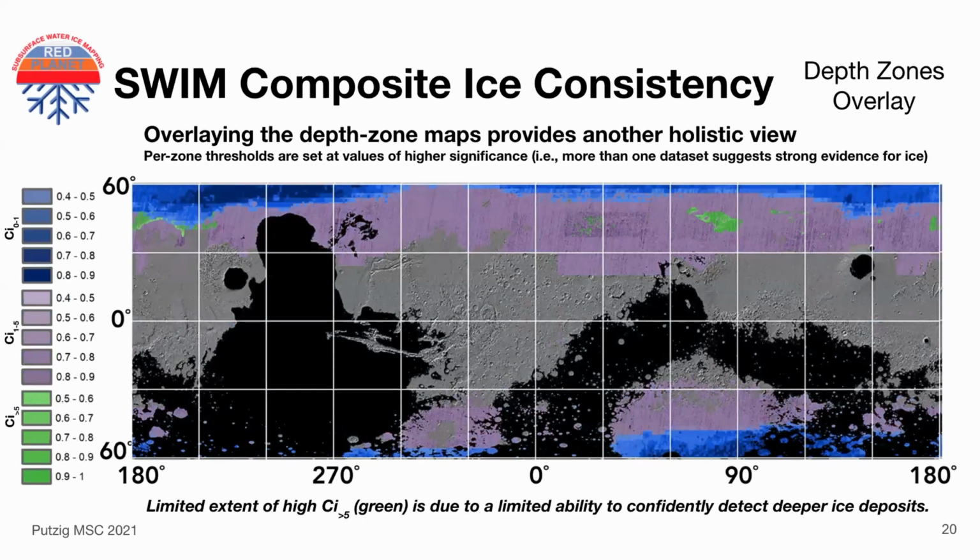And one can go on and slice and dice these data sets in different ways. So I'm only going to show this one more example. Here it's essentially an overlay technique where we overlay the different depth zone maps to provide yet another holistic view. In this case, we set a per zone threshold on that ice consistency value. So we're only including the higher significances, that is, ones where more than one data set is showing us strong evidence for that ice.